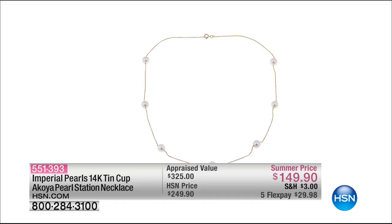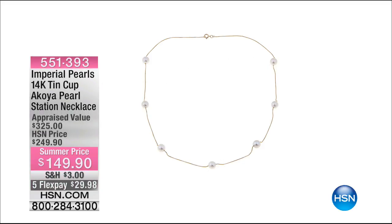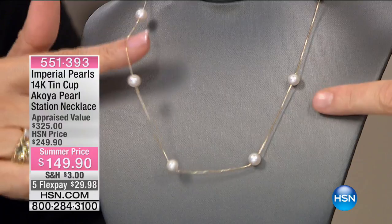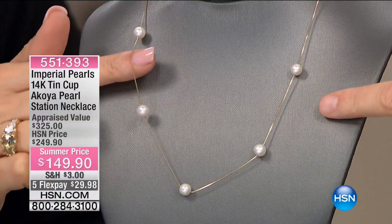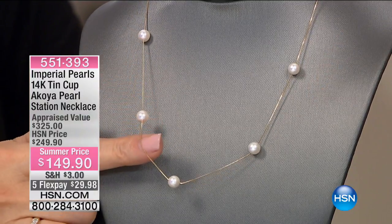Josh Bazaar skyped in from the jewelry show in Las Vegas, Nevada. This is one that you have to own. Now, the price of $149 is already a record low, but if you use your HSN credit card to buy this, the price will go to $129.90. The good money's right here, folks. This is an essential purchase. Well, for 14 karat gold and a coin?